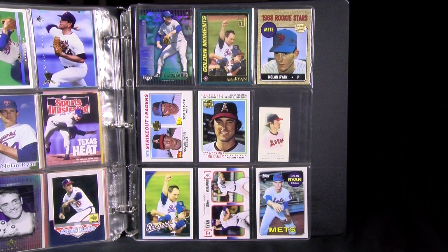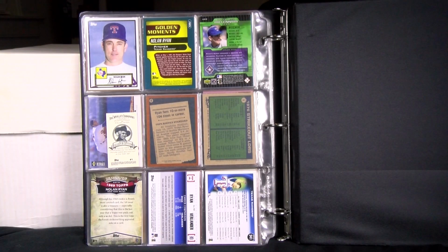2010 Topps inserts of Legendary Lineage with Justin Verlander. That's the original looking card from his '69, although it's a reprint of cards your mom threw out. And another reprint insert of what his 1952 Topps might have looked like in full color. Vintage Legends is the name of the insert. So that's most of what I have of Nolan Ryan in trading cards.